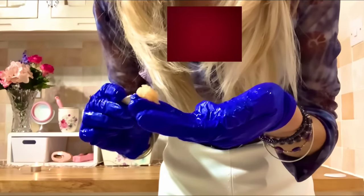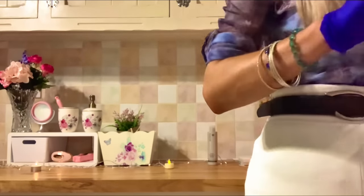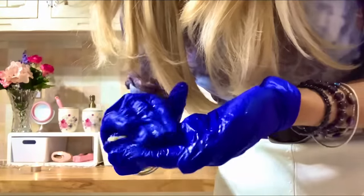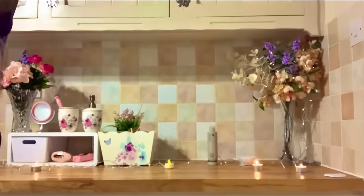So like I said, I will just put it onto your cheeks because we don't want to layer it up, but you can see it's almost like a body scrub. It's really thick and goopy. It's so nice. Yeah, the smell is really good, isn't it? I think it's scented with mandarin, which is giving it that really beautiful scent.